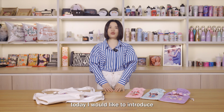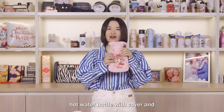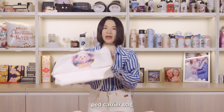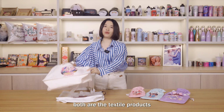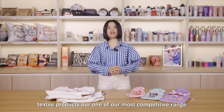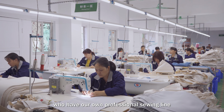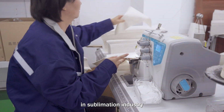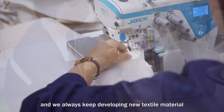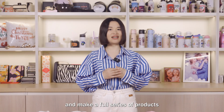Today, I would like to introduce two series of new products to you: hot water bottle with cover and pet carrier bag. Both are textile products, and textile products are one of our most competitive ranges since we are the first company who have our own professional sewing line in the sublimation industry, and we always keep developing new textile material and make a full series of products.